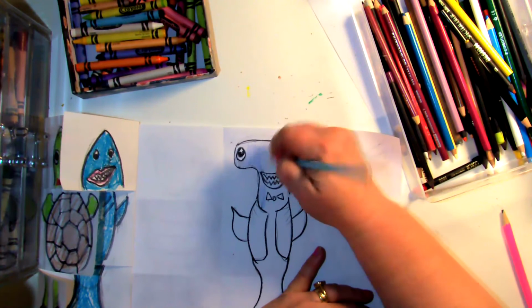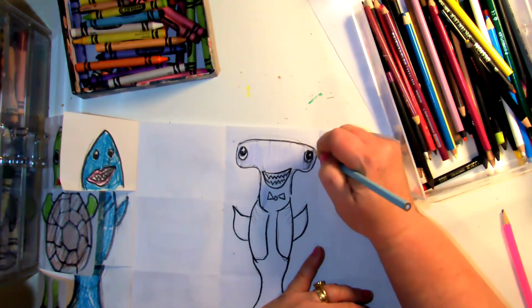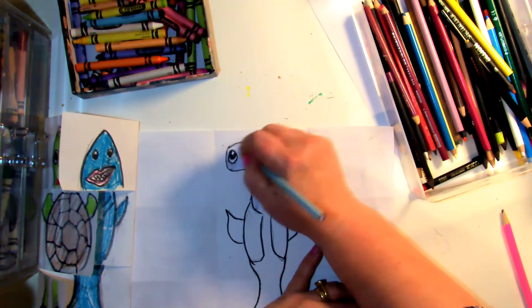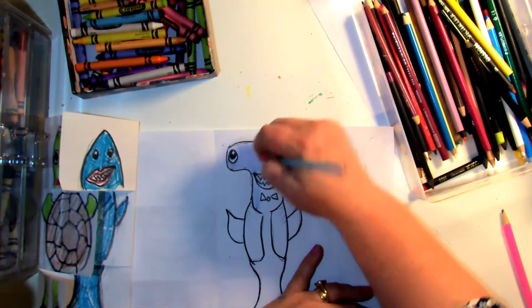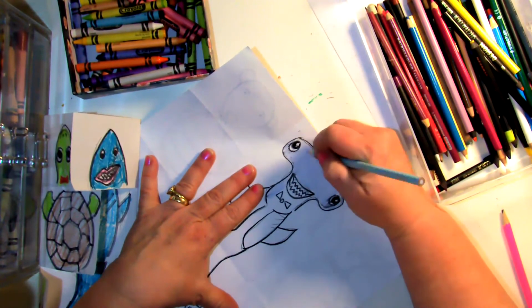All right. You also can color in the backgrounds, if you have time and you want to. You can always do that. Oh, he might need a hat. Someone could have a hat too. So it's all the details. It's all the fun things.